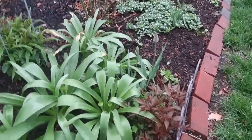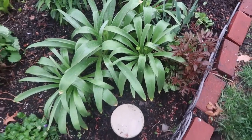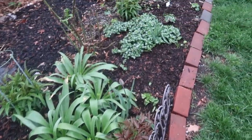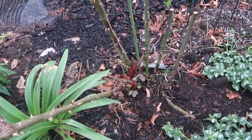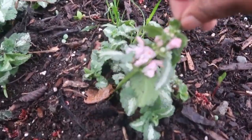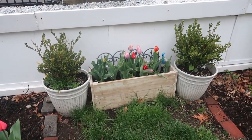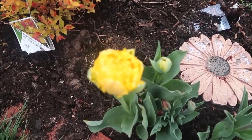And now we can see these alliums. I think that these are Glowmaster alliums. My rose bush is starting to shoot out some new branches and canes, which is good. And then we can see my ground cover here. You can actually see the pink flower. Look at this beautiful tulip.